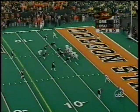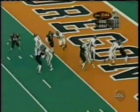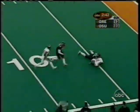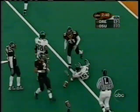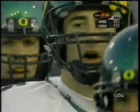Second down and 10 from their own 3-yard line for the Oregon Ducks. And the pass is away and it is caught by Howry. Keenan Howry is taken down at the 5-yard line. That's a pickup of 2 yards. It'll be third down and 8.